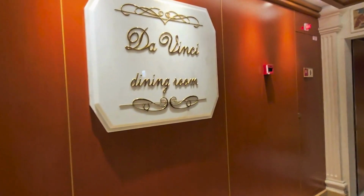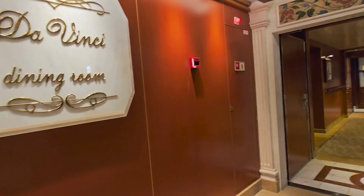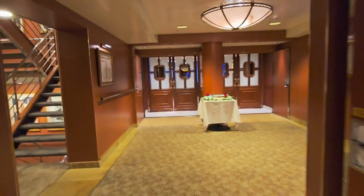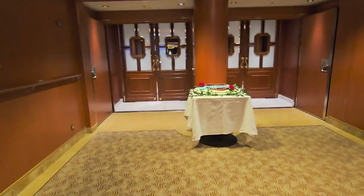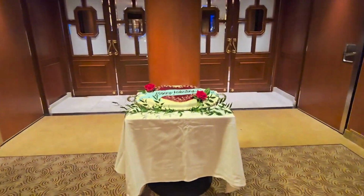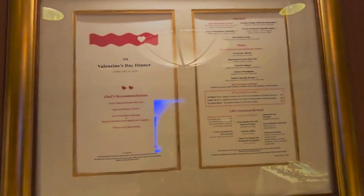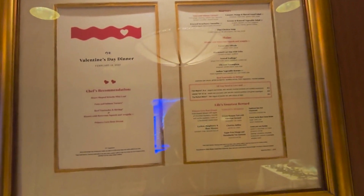Now, this one is the anytime dining. You don't have to make reservations. You just stop and come through. Oh, look, they have the little cake. So they do nice little touches. So here they have Happy Valentine's. So I'll go back and take a nap. Hopefully I'll feel better. And they even have a special Valentine's dinner. So hopefully it's good.